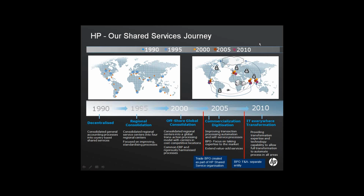Moving forward, to introduce the subject of invoice automation, what I would like to share is our shared services journey and how we have evolved as an organization, and how invoice automation and the key focus technology was added to that. Looking at the HP accounts payable process, the P2P process back in 1990, we very much had centralized local AP organizations dotted throughout the world. This led in 1995 to regional consolidation, putting those local resources into 4 regionally consolidated business centers.